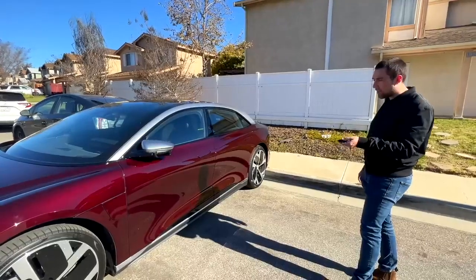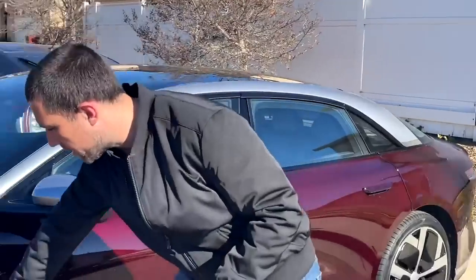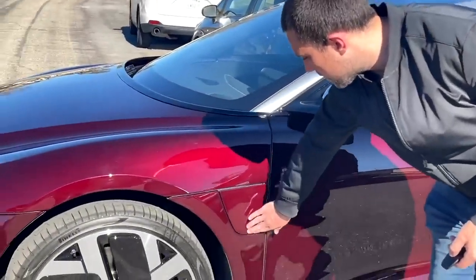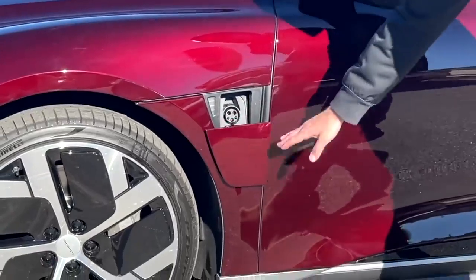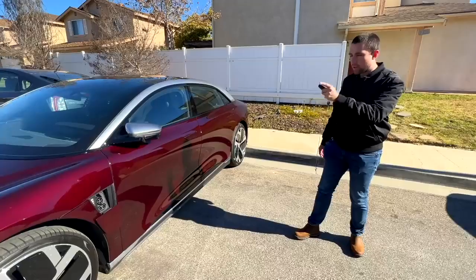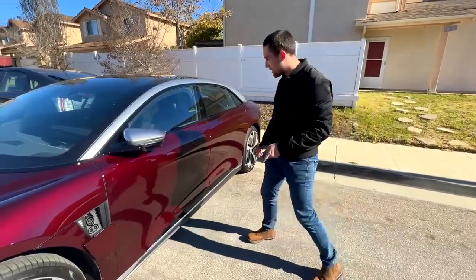Okay, one click locks the car. Double click unlocks the car. Now I can come over here, push, I believe onto the bottom or the top corner here. There we go. I do really like that. I think that's very luxurious how it does that. So I'm not exactly sure how to close that manually from the outside. It might just be a time thing.